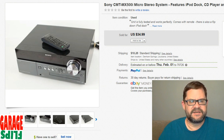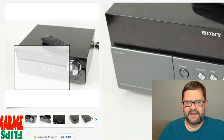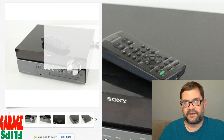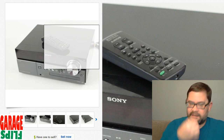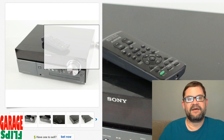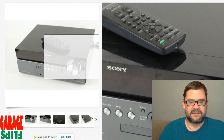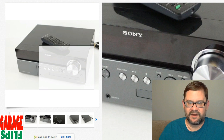All right, this is a Sony little stereo system that I picked up at a Goodwill for $2.99 or $3.99. Can't remember which. Luckily, on the table at the time, they had a power strip. I plugged it in. I was able to test it right there. It was actually a CD in the CD player.